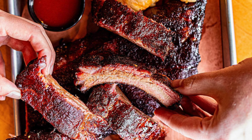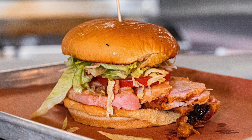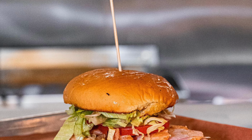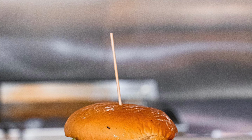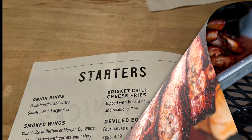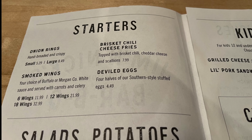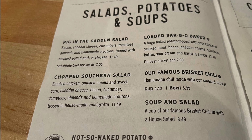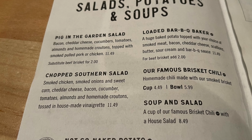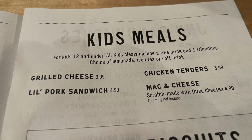Jim and Nick's was founded in Birmingham, Alabama in 1985 with a commitment to go the extra mile. And that really shows with the service again and the food quality as well as the restaurant environment. Now here's a look at the menus, and this is from one of the Charlotte restaurants, which I would imagine to be pretty similar to all the other restaurants in the chain. But I do recommend checking out their website because each location does showcase their menu online.